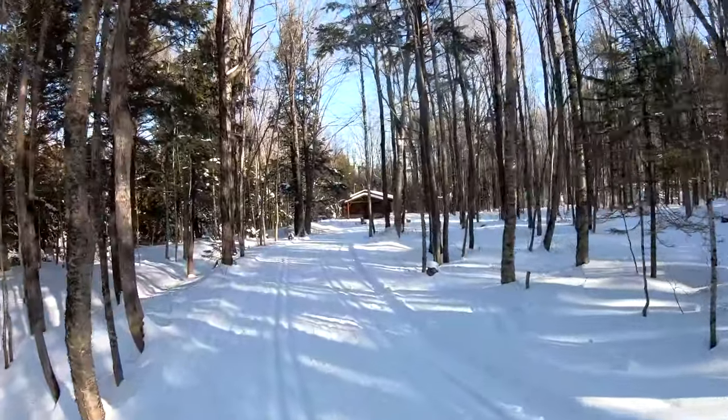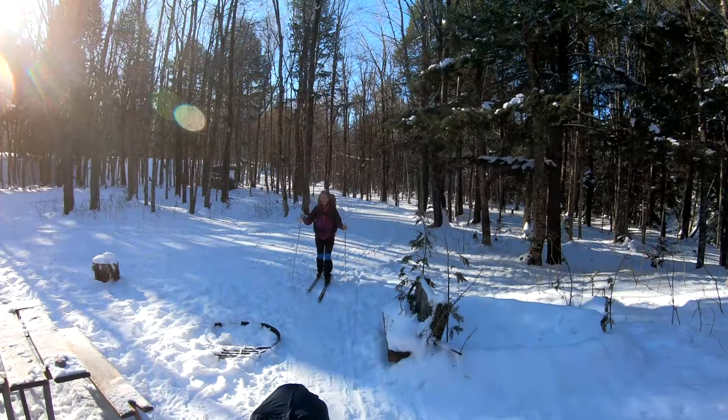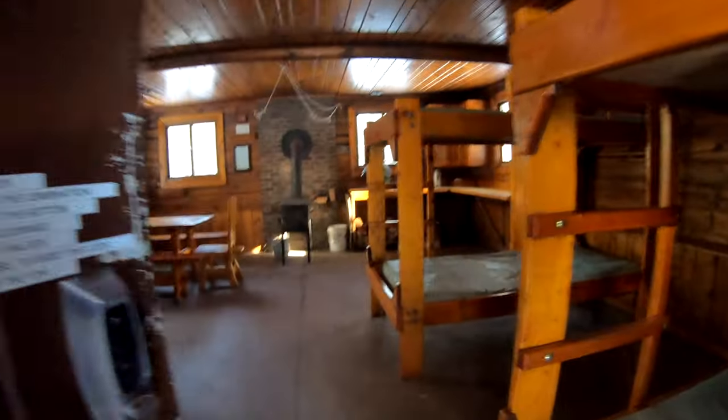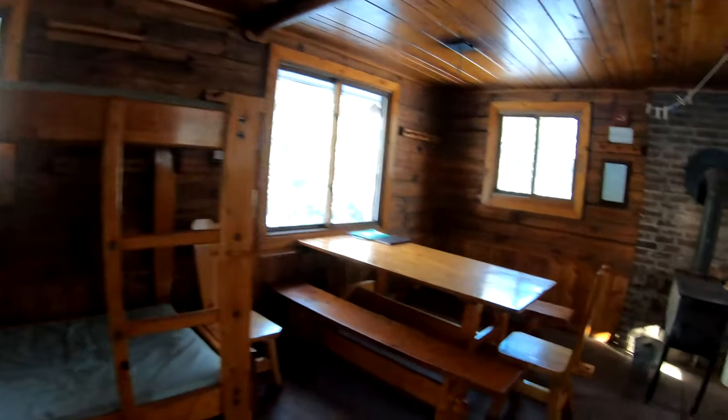Now this is a way to show up at the cabin. We're on the last half K. Nice easy glide downhill. Yeah, baby. Arrive. Shush on in. Shush on in. Oh wow, is this awesome? Wow.